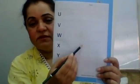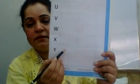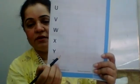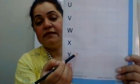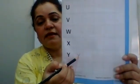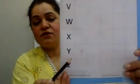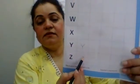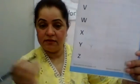Then X, crisscross, crisscross, crisscross. Okay, now Y is a little different. Make a small v and then make a line right here, a small v and then put a line down. Can you do that? Make a small v like I have made over here, and there's a line. Okay, that's great. Now the last one, Z. Good. Easy. That's great.